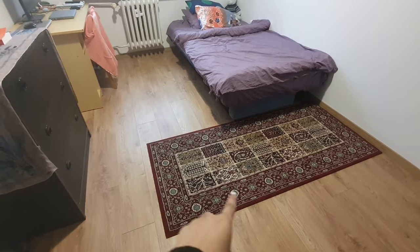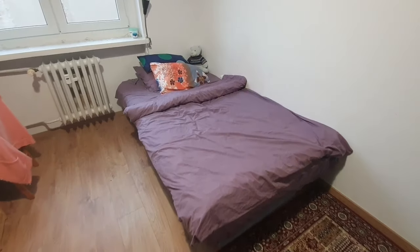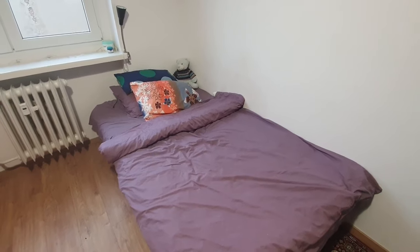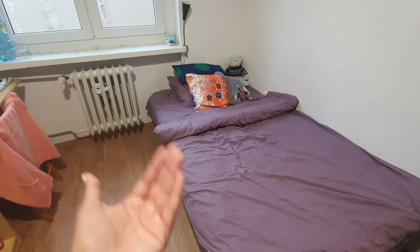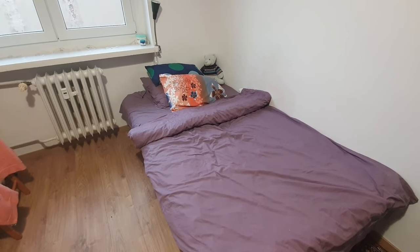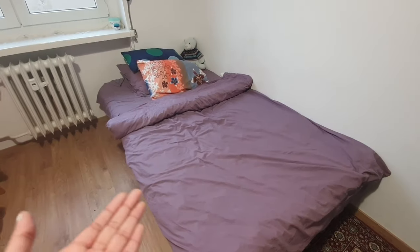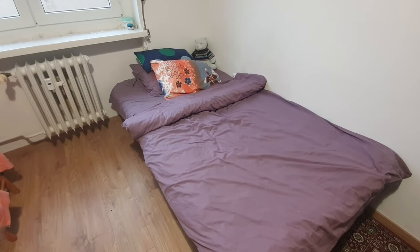On this side too, we have another storage place. Again, I don't use it much. So this was the mat provided to me by my landlord. As it's a very small room, this is good enough. And this one, what you see over here, is the bed, also a sofa. So it's like a sofa cum bed. Sofa cum bed is pretty popular here in Europe, I assume. So wherever you go, you will have a sofa cum bed provided by the landlord, which is pretty good.